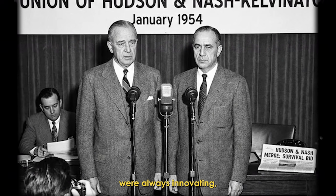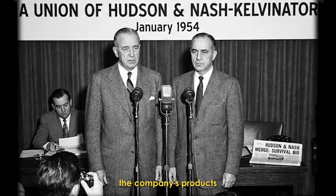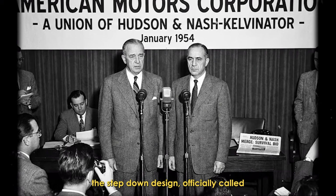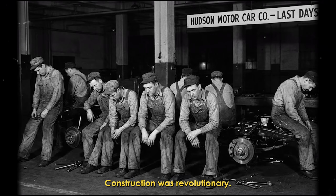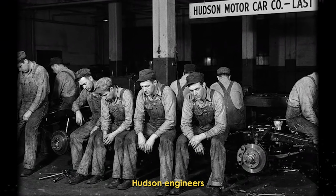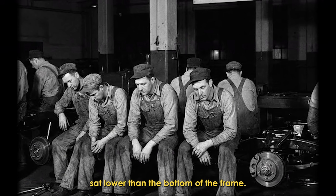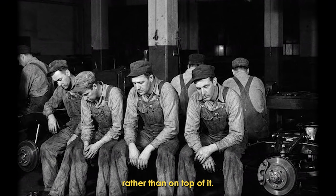Hudson's engineers were always innovating, searching for advantages that would differentiate the company's products from competitors. In 1948, they found it. The step-down design, officially called mono-built construction, was revolutionary. Instead of mounting the body on top of the frame, Hudson engineers dropped the passenger compartment between the frame rails. The floor sat lower than the bottom of the frame. Passengers sat in the car rather than on top of it.